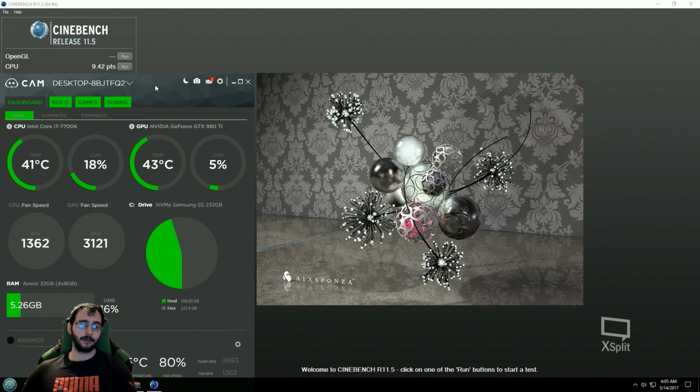Now, the only way I'm going to get more cooling is A, I need to de-lid, or B, I need to get rid of my 280 NZXT and go straight for a 360 rad. And I just bought this NZXT, so I'm not going to get rid of it yet. I also really love the appearance of it.